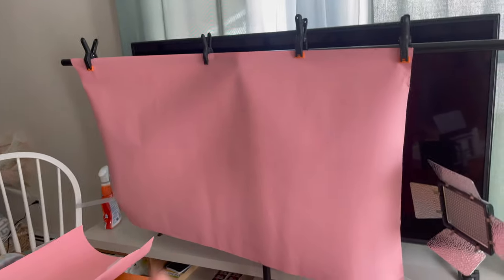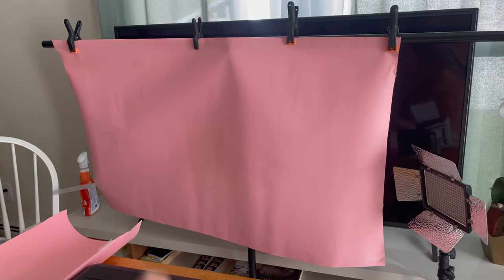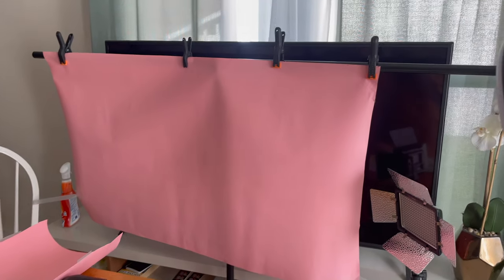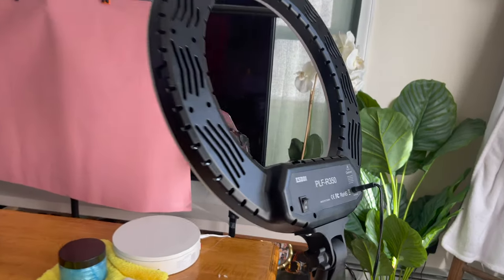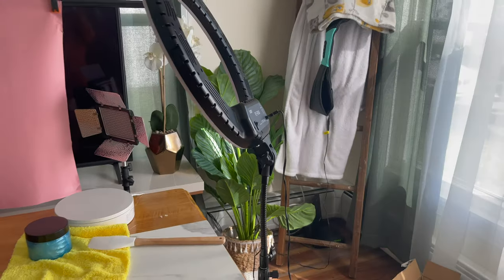So we had this pink background. This is actually just paper, and I ordered this from Amazon. I think it was like $20, and it comes in a big roll, so I really like that. And we clipped it up there with this stand that I have, and this light is from ESDDI as well, so I really like it. I film for YouTube with that.